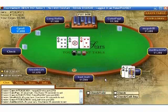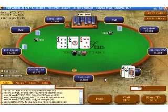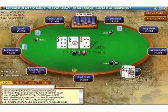So as it turns out, I flopped an ace, and I've got a good kicker, which I like. I don't like playing just ace trash very often, because it'll really get you in trouble from a kicker perspective, and you get out-kicked and you end up in trouble.